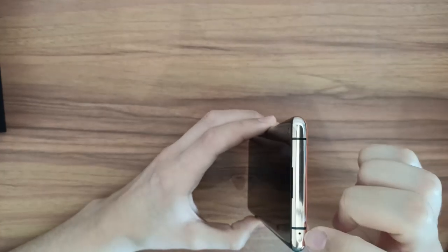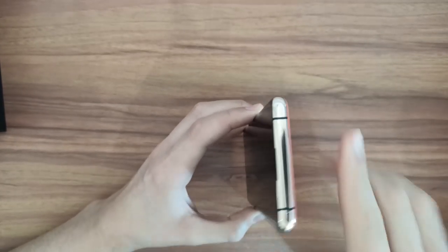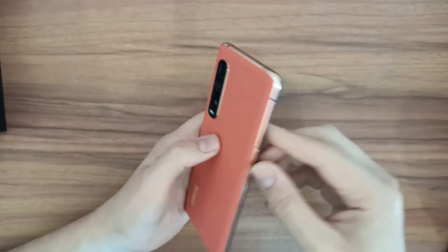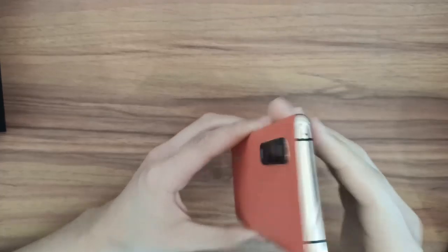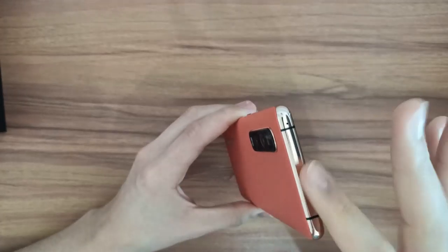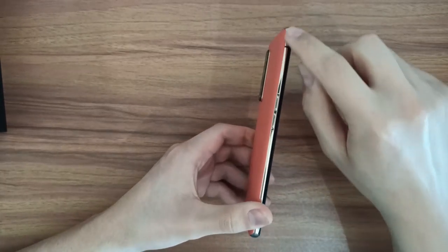Over on the top, just one microphone there for recording. You can see the design is kind of concave here. The last time I saw this was on the Nubia Z20, so that's certainly different. It's a thick phone, which is why they have room to do that kind of thing. It's a pretty thick phone, and a heavy one at that.